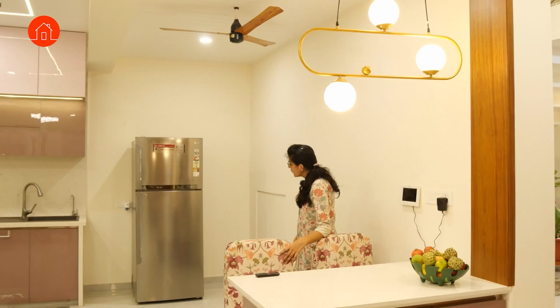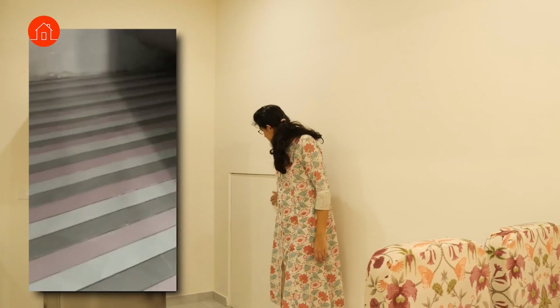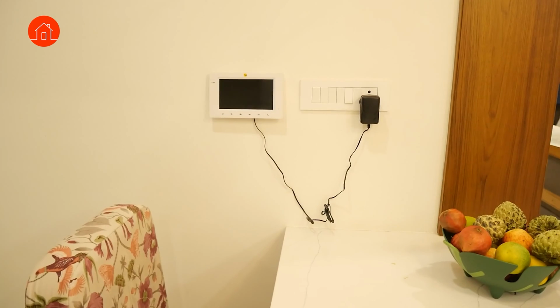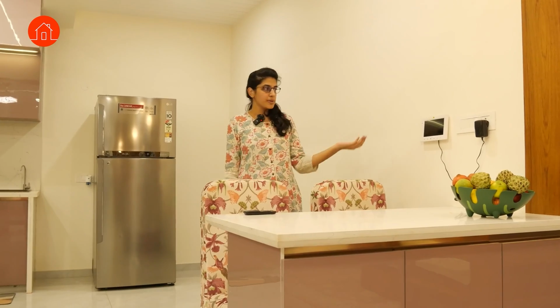Now you may be wondering, what's this door behind me? There is a door. I know you didn't notice it because we merged it intentionally with the wall. This is basically the area below the staircase which we have used for a lot of storage purposes. So here, if you notice, we have a VCD receiver. So from here, anybody working in the kitchen can open or unlock the door and have the person enter.